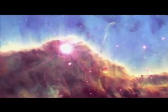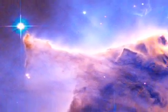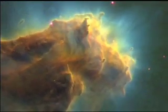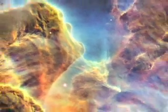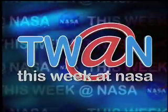Not many humans get to work on things that 100 years from now, history will remember. Hubble is certainly one of them. Named after the American astronomer Edwin Hubble, the telescope's gaze has helped determine the age of the universe, the identity of quasars, and the existence of dark energy. Hubble is one of NASA's most successful and long-lasting science missions, shedding light on many of the great mysteries of astronomy. And that's This Week at NASA.